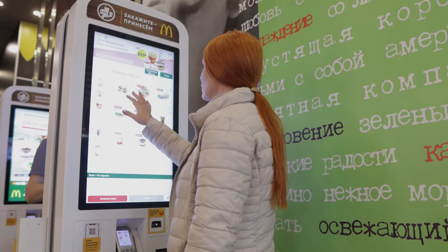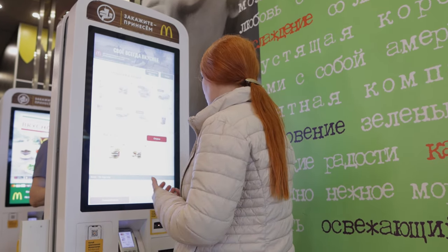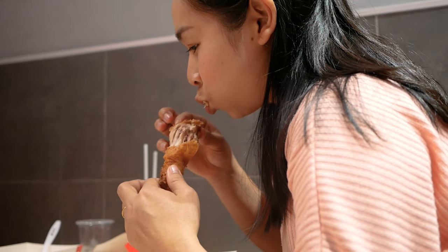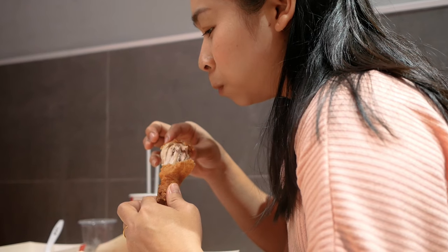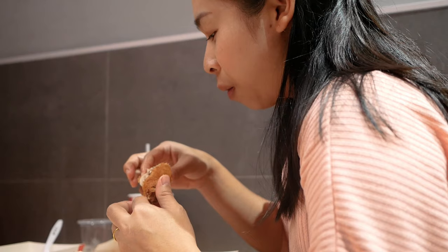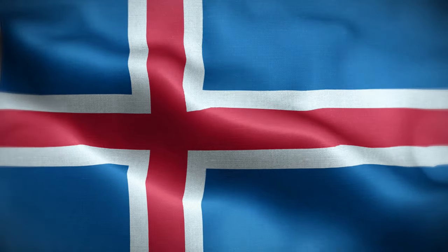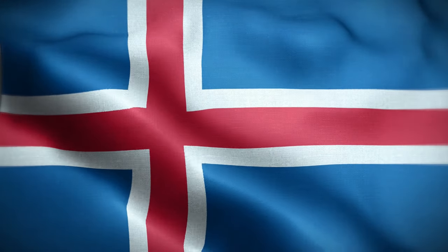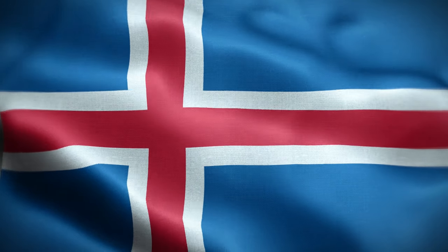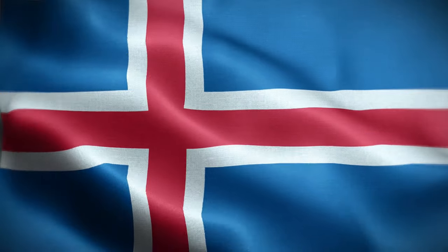There is not a single McDonald's in the whole of Iceland since the single restaurant closed in 2009. This makes it one of the only countries in the world without a McDonald's. But fast food fans, you don't need to worry, as you can enjoy Taco Bell, KFC, Domino's and Pizza Hut. Iceland has one of the world's oldest democracies. The parliament dates back to 930 AD and is considered one of the first parliaments in the world.